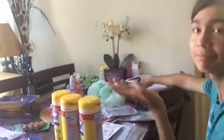So a little bit of a haul of what we got from different stores, especially their school supplies. What do you have, Matt? Tamad talaga yan haul. In a way, all this we have is all we bought.